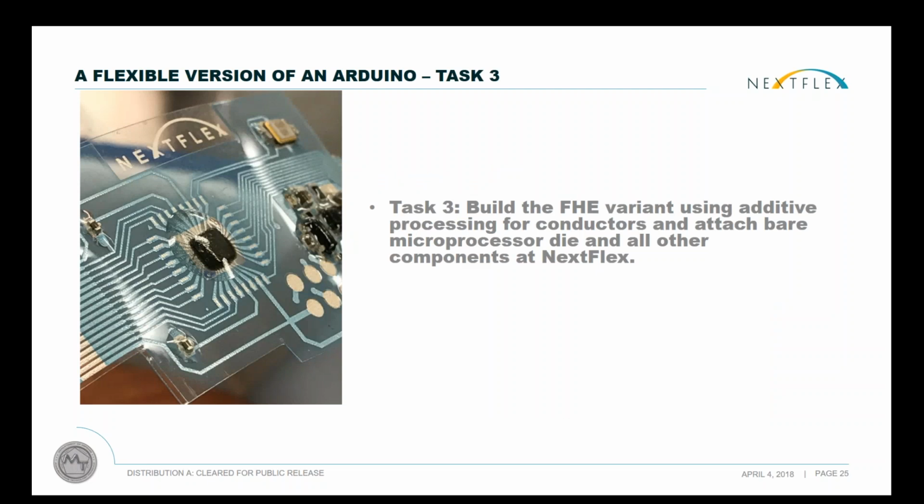So now to task 3, the Flex Hybrid build itself. You can see the picture on the left, you can see the die attach. There's actually, this version has a glob top on it, and the passive components on the right, and on the left you can see the crystal oscillator kind of out by its own.